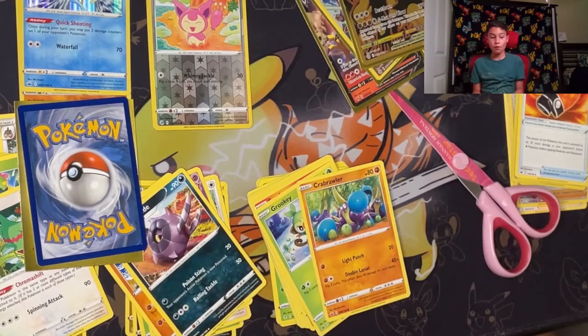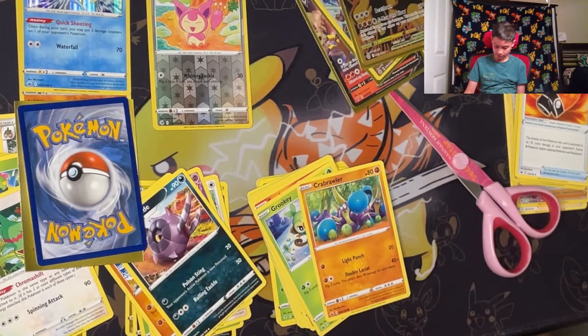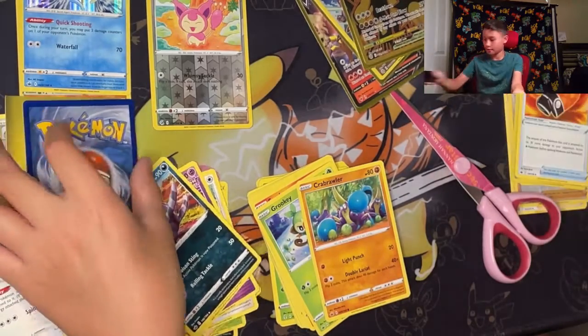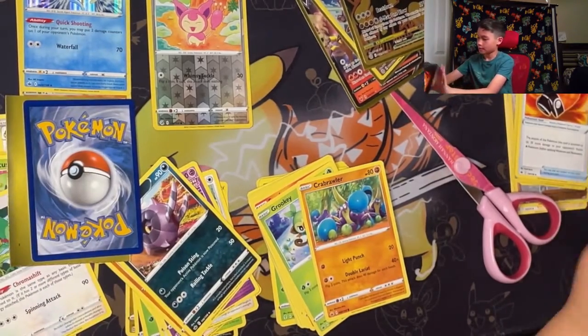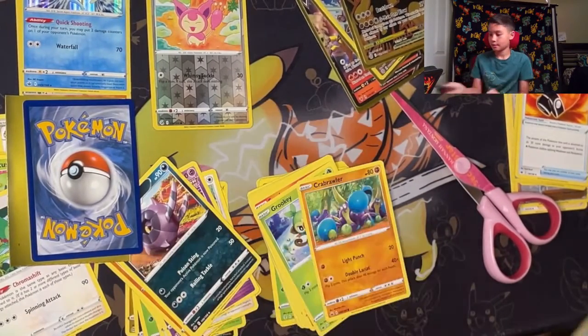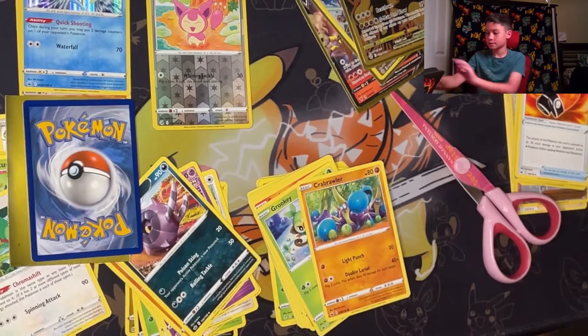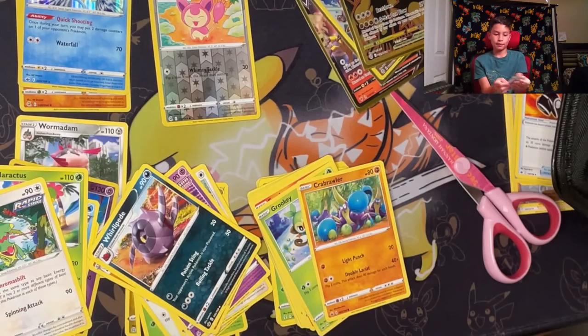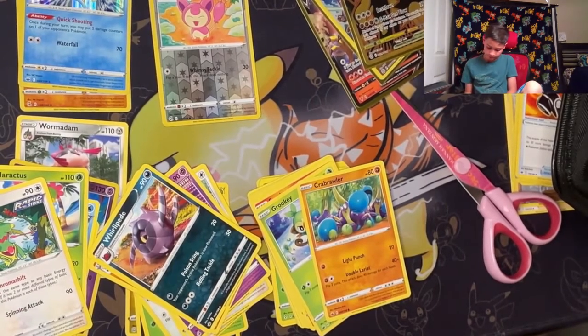Woohoo! Oh my god! I'm not as wild as last time, but like, wow. That was very dramatic. Why did I need to do that? I'm gonna put this in here. Oh yeah, my favorite Pokemon card. Blastoise. That was a good one. Love that one. Okay, we're about to review and put things in my binder.